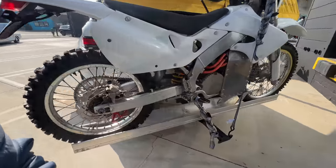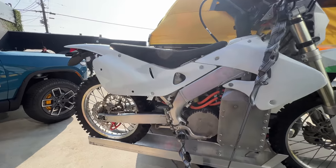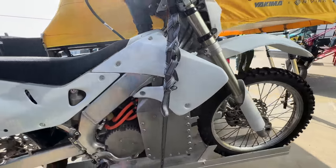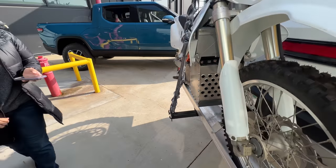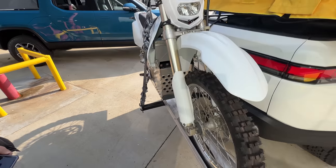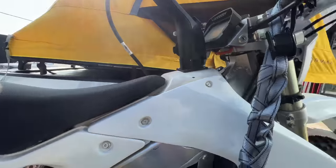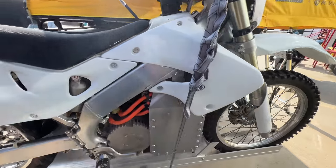Is this an Alta? No. No, this is a... is this a custom one? Oh no way! It's got an AM controller. That's pretty cool.